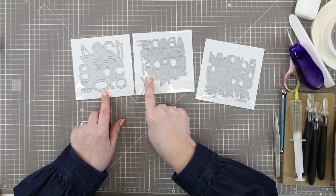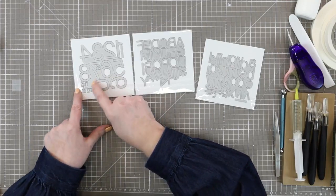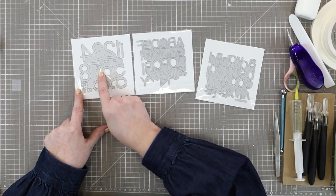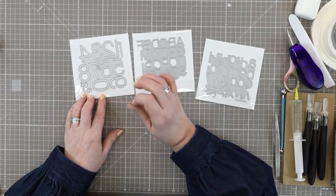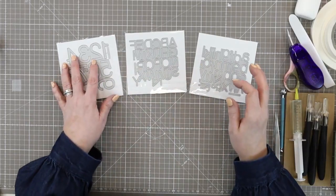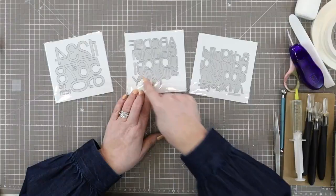And something I just want to quickly show you, in the numbers we've got first, second, thirds, so all of your ordinals are in with your numbers, and then a Swift die, and look how big they are, really good size, and they're readable. That is one of the things I love about this die collection. It's all wonderful font and it's readable. Then we have all of the alphabet.